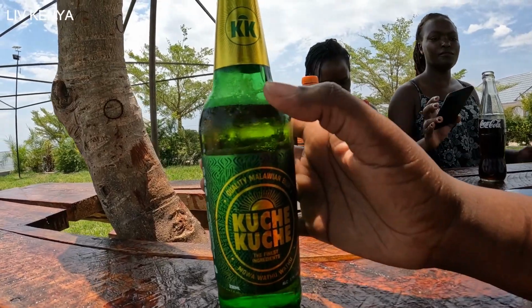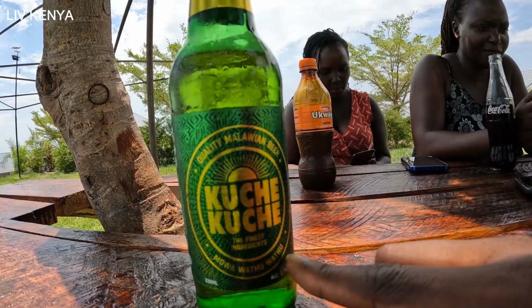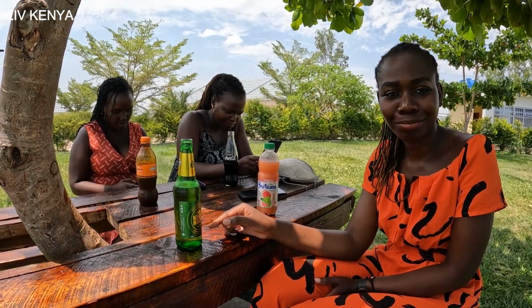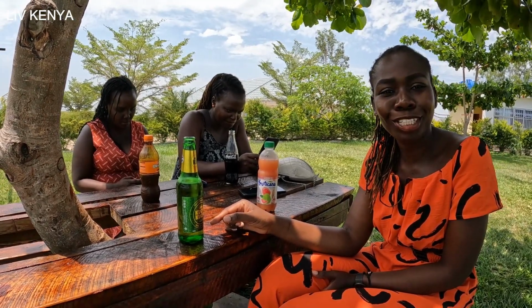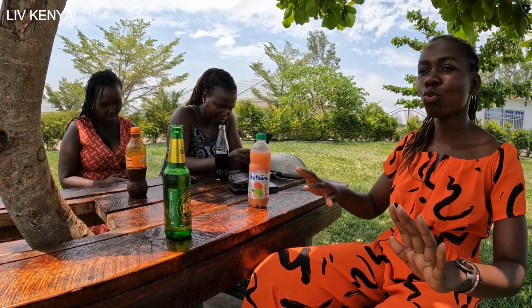This is the national beer, kuche kuche. You see, moa watu watu. And we ate kwasa kwasa. Stayed in at KK. We are in Kotankota. They're like repeating the same word twice. Now it just feels like a dance or a song. Kuche kuche, watu watu, kwasa kwasa, Kotankota, KK.